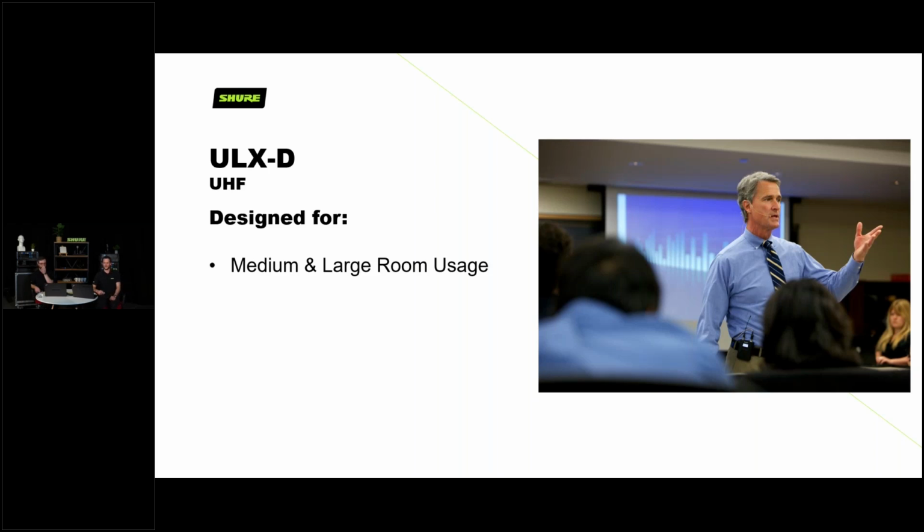Yes. It's been designed for medium and large rooms, so higher body count, so a larger audience. It does have Dante digital audio on it, so if you're integrating it into a sound system or a DSP or a conferencing application that can receive a direct digital Dante feed, we can do that straight off the receiver. MXW had that as well, incidentally, but this wasn't on the slide. It is easy to use. It's got the rechargeable batteries, so once it's all set up, your user can take the transmitter out of the charging station, turn it on, and it's working. There are no mute buttons on there that you get kind of caught up with.